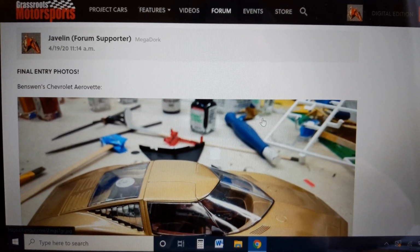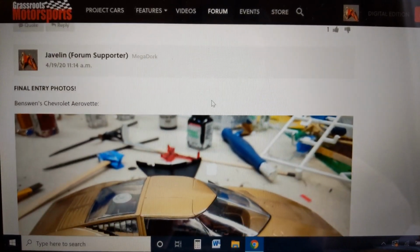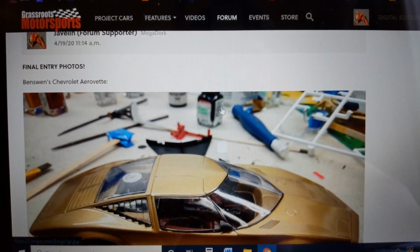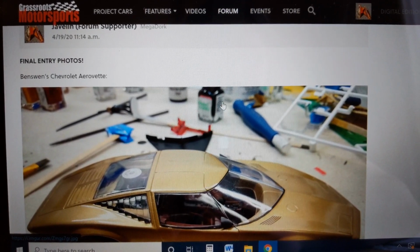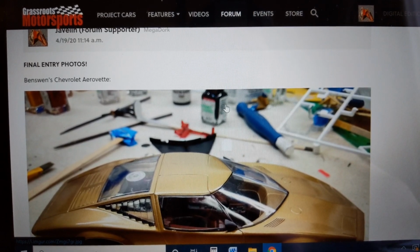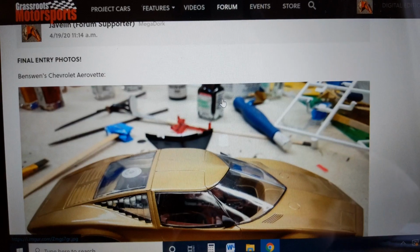And as you can see here, we have our final entry photos from the Grassroots Motorsports Magazine forum unofficial model car build challenge. It's something I started 2 weeks ago. We covered it on Miniatures Mondays back then, challenging people to throw up a picture of a fresh kit, get to work on it, see what happens in 2 weeks, and I'll pick a random person for a free kit for my stash. So here are the final entries.